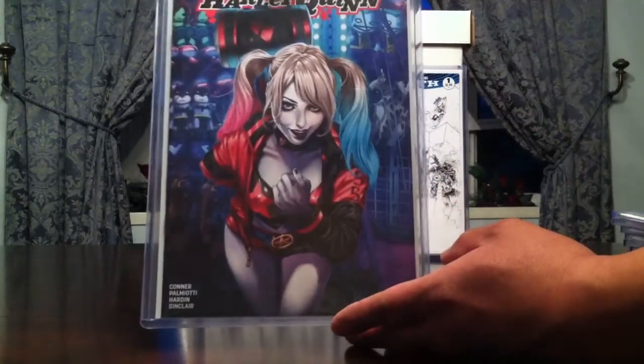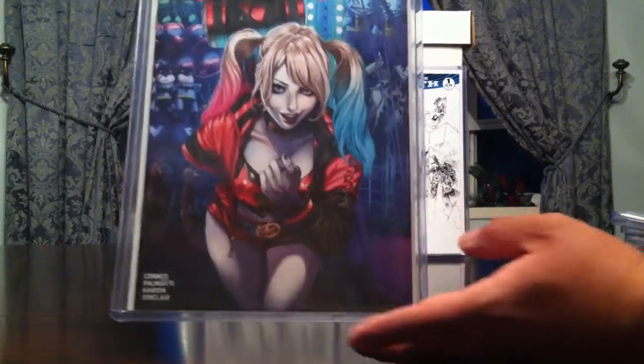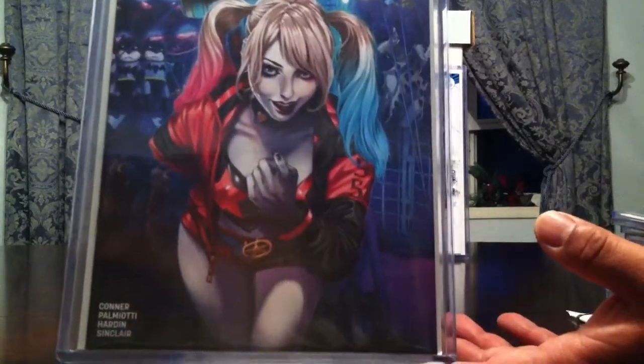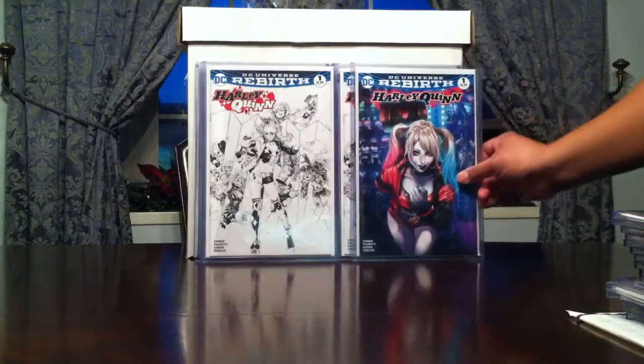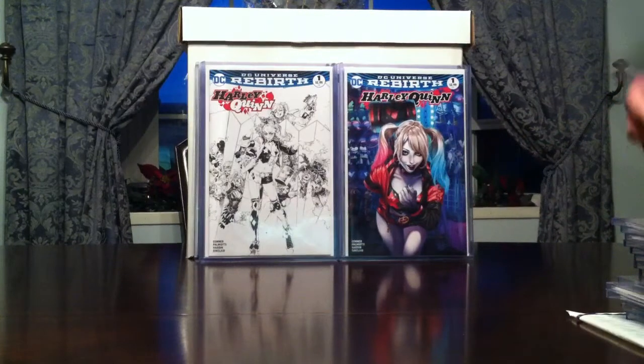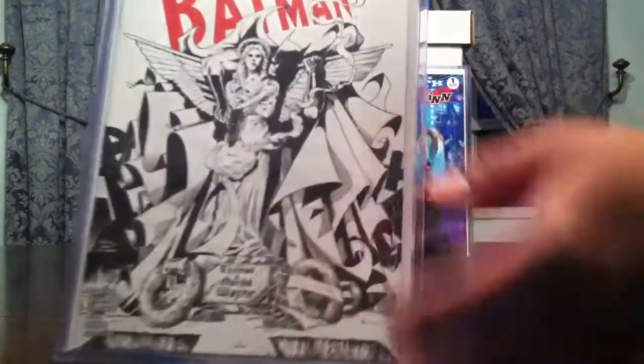Next one up is going to be the Ashley Witter Harley Quinn variant cover. Love this one. Love her art. Her art is everywhere right now. Definitely a hot and up and coming artist. Also have All-Star Batman number one black and white variant.